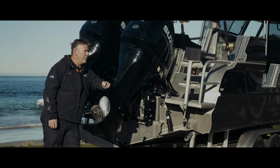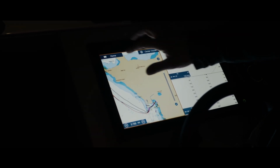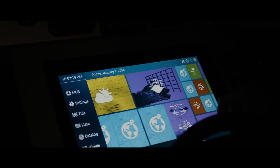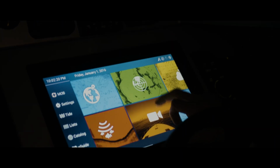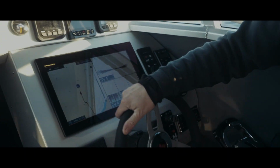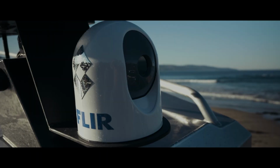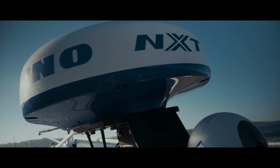Yeah, so the Furuno gear was fitted up by Gary Jeeves. So we put a TZ Touch in there, a 295, the 85 BR transducer on it. Also got the 3D transducer as well. We've got the FLIR camera and also the radar. So yeah, we've pretty well got everything that we need.